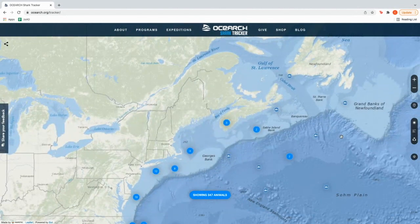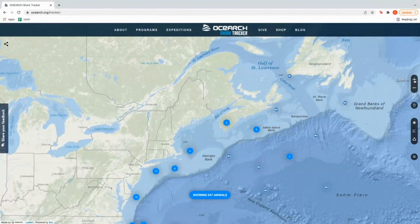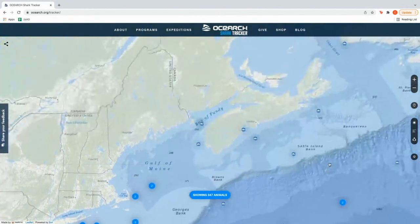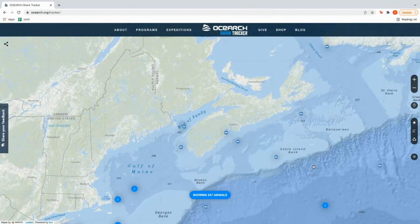All right. So what we start to see here is we see some sharks and we also see some circles with numbers. So circles with numbers means that there are, in this case, this is a number 2. So that means that there's 2 sharks there and they're so close that they've just been grouped together. So I'm going to zoom in even further so that I can see all the sharks and not the numbers.